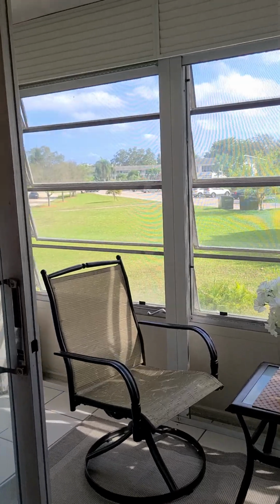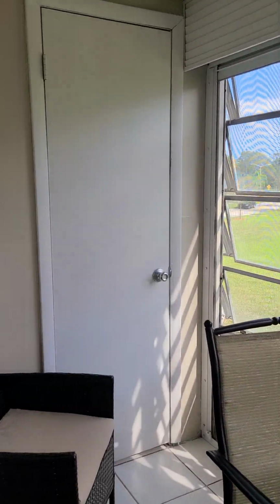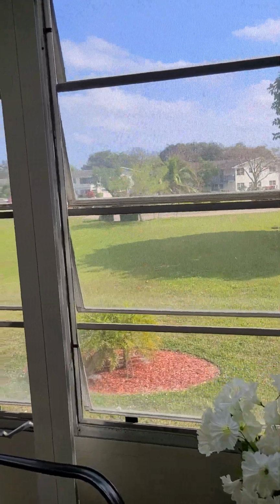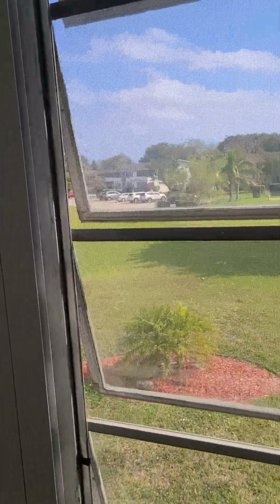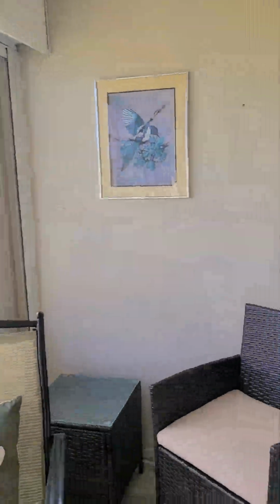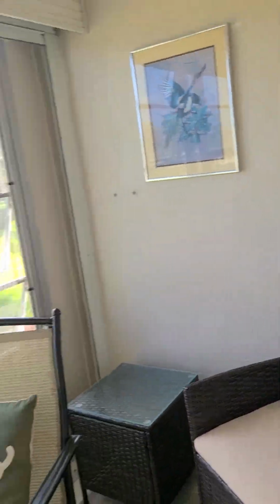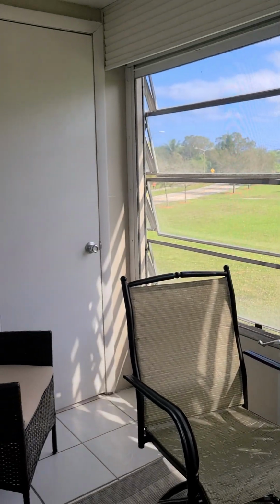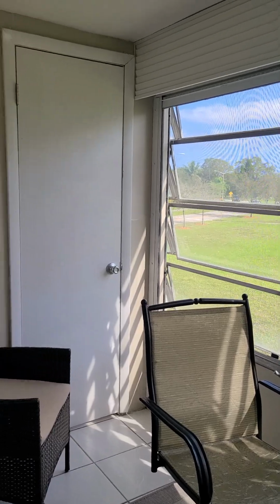Very nice quiet view, enclosed patio, nice relaxing garden view, nice landscaping, very private. We have a storage locker here.